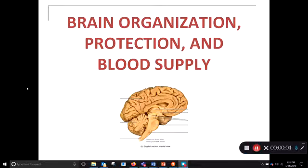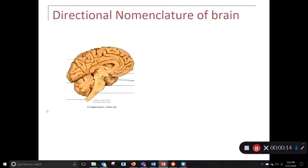All right, y'all, we're going to be talking today just really quick about the brain organization, its protection, as well as its blood supply and how important it really is. So first off, let's go ahead and discuss some directional nomenclature of the brain.